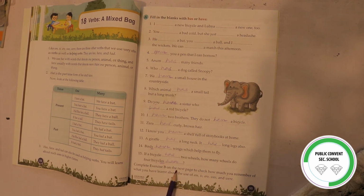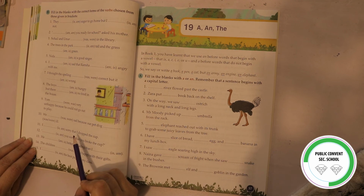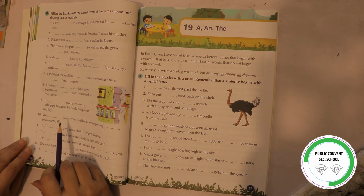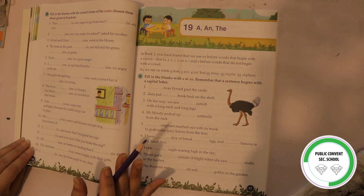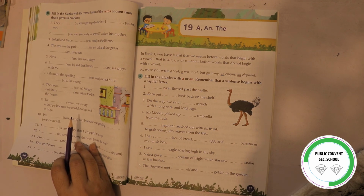Complete exercise B on the next page to check how much you remember of what you have learned about the use of am, is, are, was and were. और इस सारे को आपने खुद फिलअप करना है कि इज आर आएगा वॉज वर आएगा या क्या आएगा, बिकॉज दिस इज़ अ टेस्ट ऑफ यू. Don't be confused that I will make mistakes, because after making and doing mistakes you can become good at anything. Okay, just remember this rule.